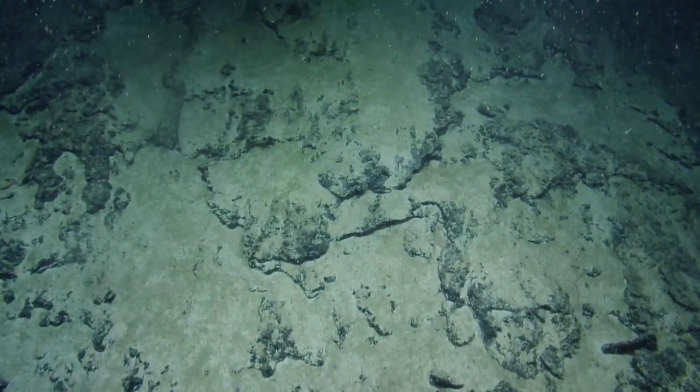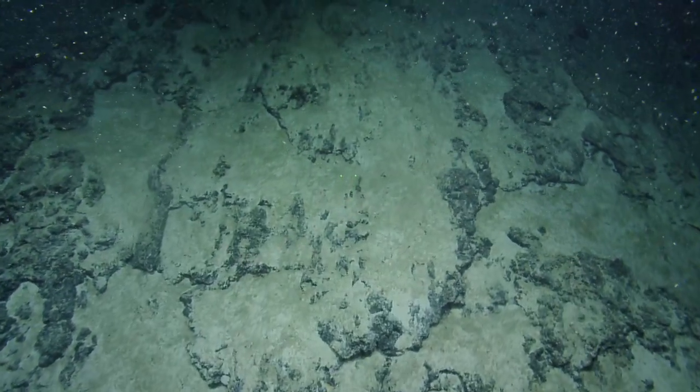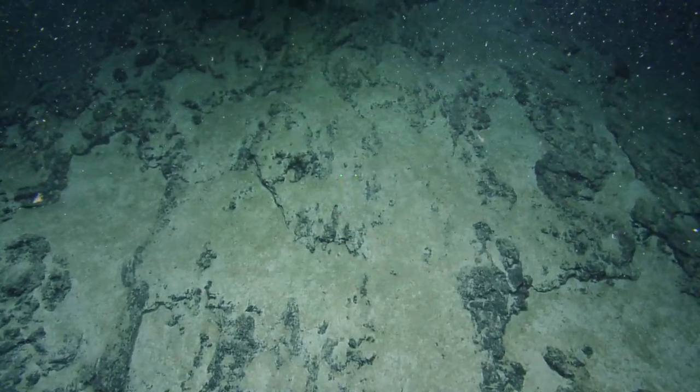So if you see one of those, stick-like or what? Like little bush. Little bush. It looks a lot like the Norella that we've been seeing.